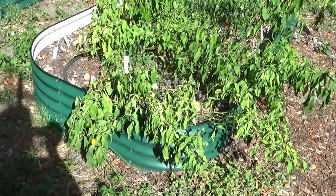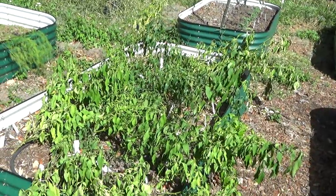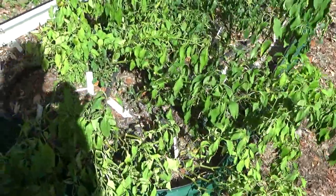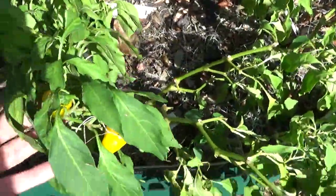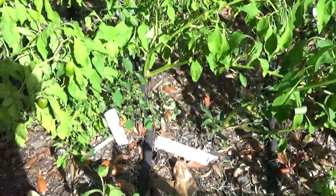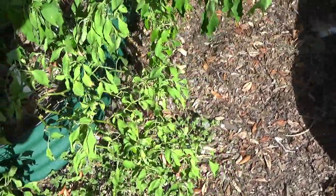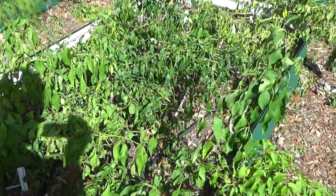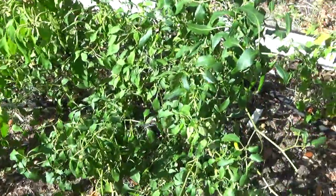And then we come to the peppers. These peppers look pretty sad. Milton beat them up quite a bit, but they still just keep on producing peppers for me. This is a lemon spice jalapeno. All of these plants are bent over. I tried straightening one of them up and it didn't appreciate it. So I'm just leaving them alone, see what they want to do, and so far what they want to do is keep on producing.